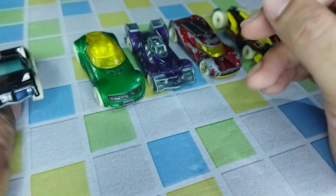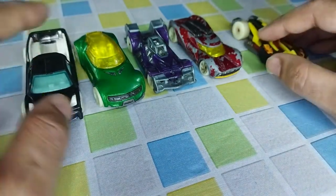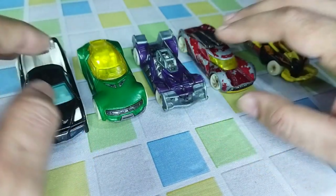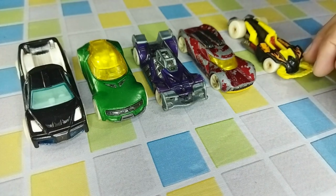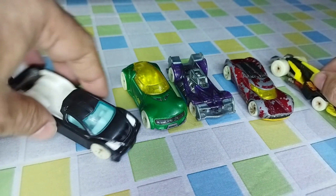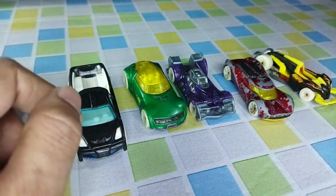So these are the 5 cars I have got. This was a set of 5. Very beautiful cars, and the assorted colors you can see. All colors are there. These glow in the dark. So they glow in the dark. I'll just show you how it glows. So can you guys see this? See how they glow, how the wheels are glowing. See this for all the 5 cars.